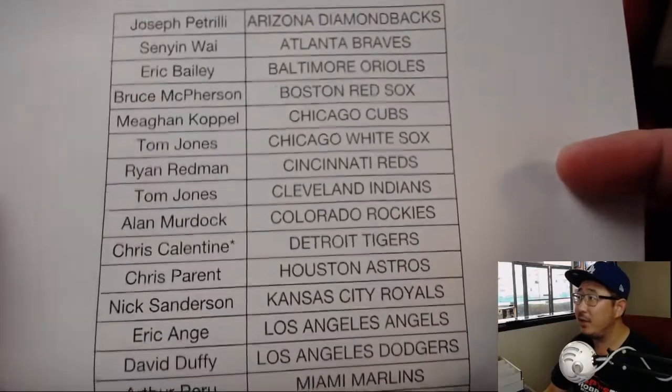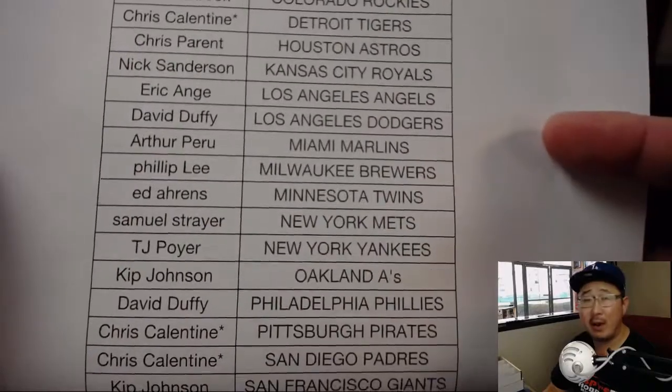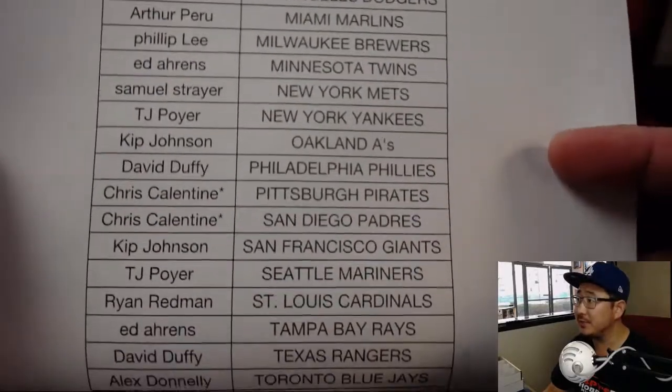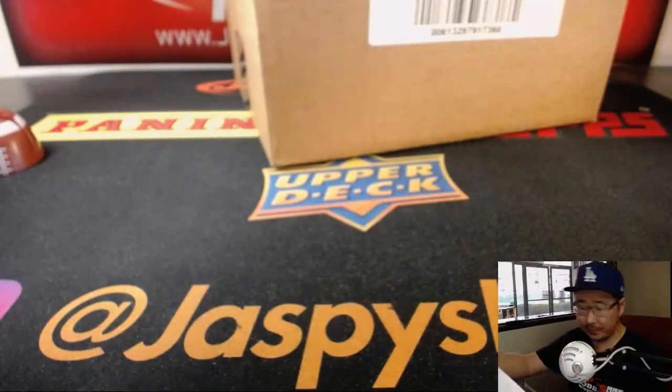Chris with a triple last spot mojo. He got the Tigers, the Pirates, and the Padres all at once. And there's everyone else right there. Big thanks, everyone, for getting into the action.